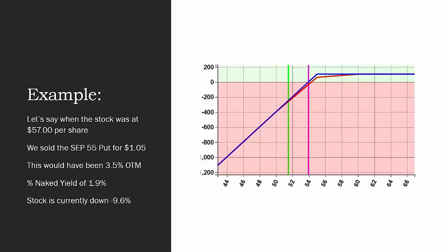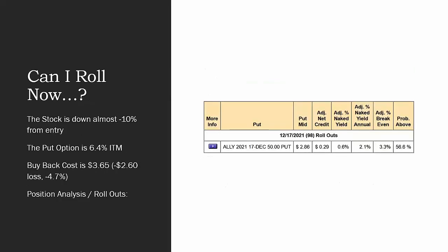Now the stock is currently down 9.6% and trading at 51.50. Is there a possibility to roll this put option now? Well, I'd be tracking it in the portfolio in Power Options. From there, I'd link to position actions and position analysis to see the breakdown of my current position. Stock is down almost 10%. My put option that was 3.5% out of the money is now 6.4% in the money. Buyback cost for my 55 put is $3.65. This translates to a $2.60 loss, or minus 4.7%, against the cash secured amount of $55.